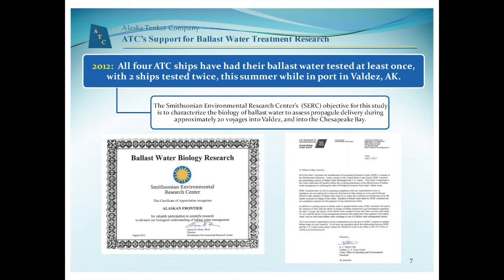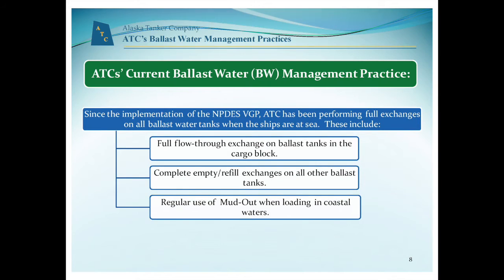And I see that the RCAC has a wonderful section on their website showing all the research that's been done in Alaska, and we appreciate the work that you guys have done on this as well. You can show that there have been 15 invasive species arrive in Alaska, and so we need to all work together to figure out a way to make sure we minimize any future deliveries. So what ATC has been doing now, our current ballast water management practices, is going to be discussed by Chris.